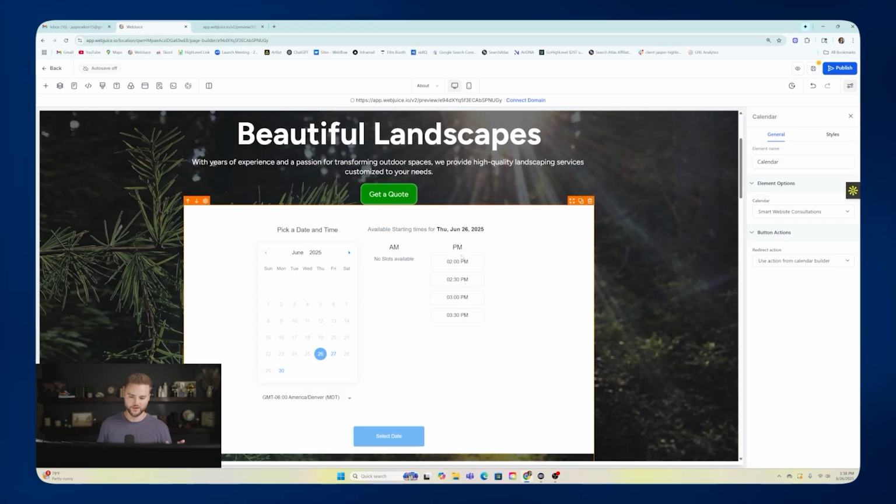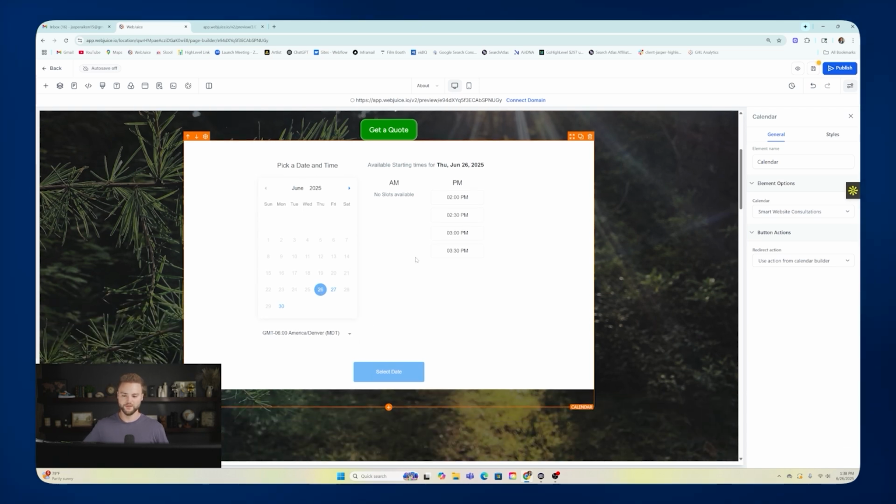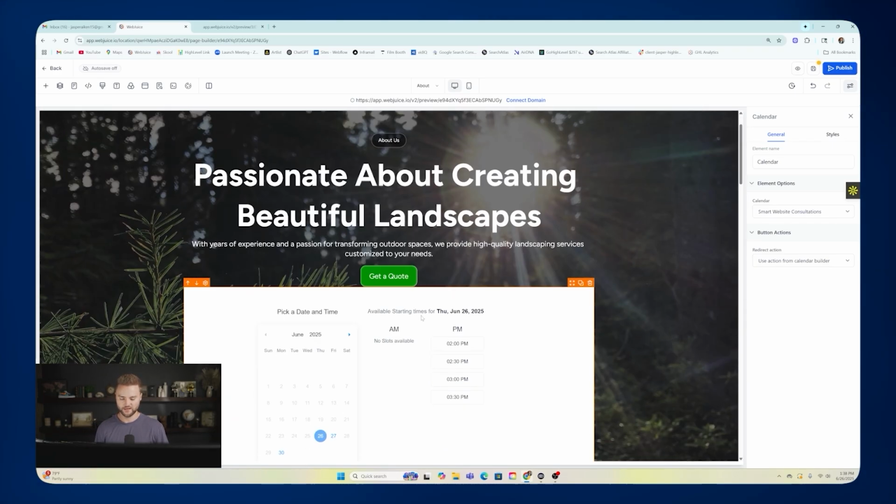So a landscaper might not be a great example of a business that needs a calendar on their site, but barbershops, nail salons, med spas, any type of low ticket appointment business where people come in for a haircut or to get their nails done, those types of businesses always want a calendar on their website because they're low ticket. And you can even attach payment to these calendars. When somebody books and picks their time, it can require them to pay. So you can set up payment processing for your client as well with their own Square or Stripe account or PayPal, however they want to collect payments. But that's how to add the calendar.